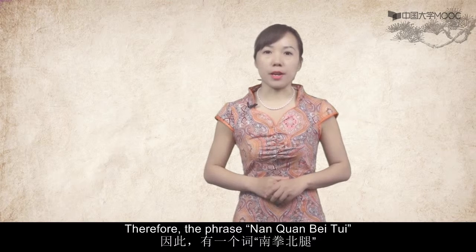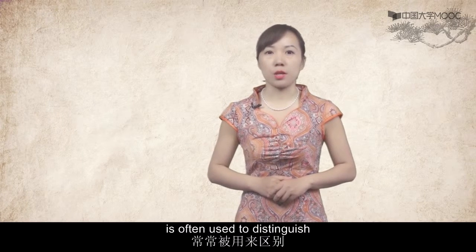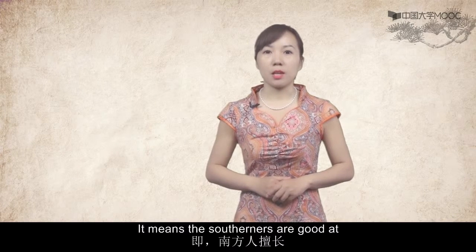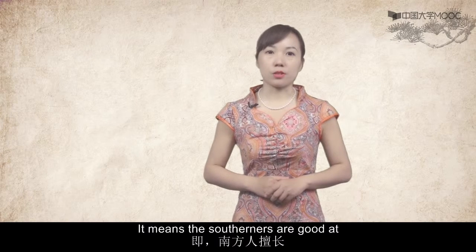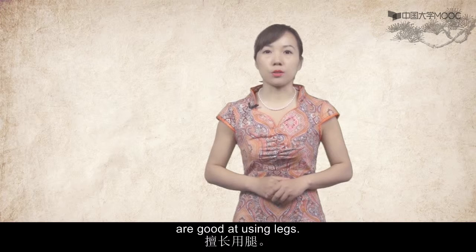Therefore, the phrase 南拳北腿 is often used to distinguish northern and southern martial arts. It means the southerners are good at using the fists, while the northerners are good at using legs.